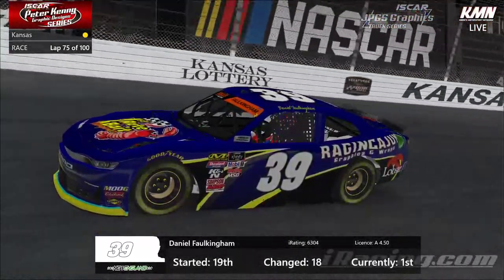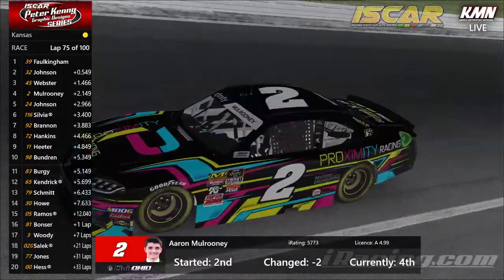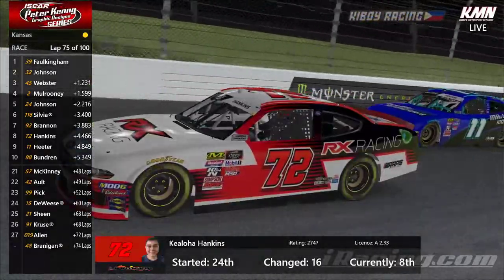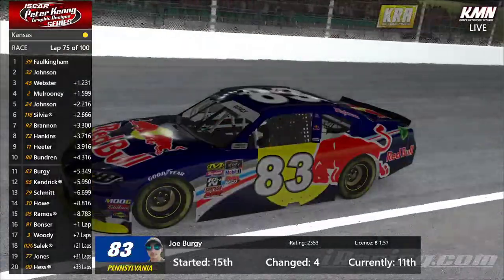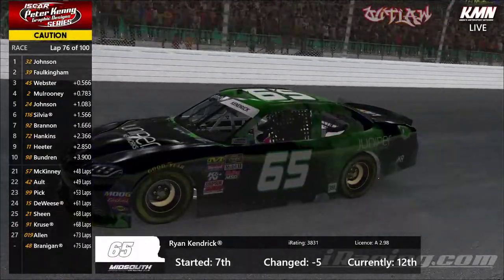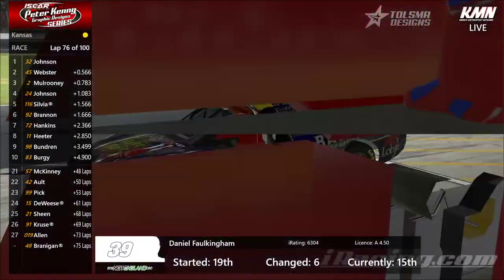Scroll through the field fairly quickly. Falkingham, Hunter, Webster, Mulrooney, Johnson, Sylvia, Brannon, Kiloa Hankins, Heater, Bundren, Joe Bergy. What are you doing, Scooter? Scratch my bed. Joe Bergy, excuse me. Ryan Kendrick, William Schmidt, Andrew Ramos, Daniel Falkingham.